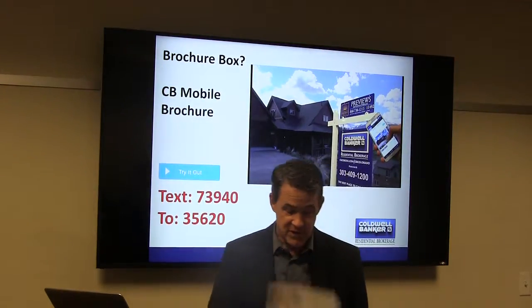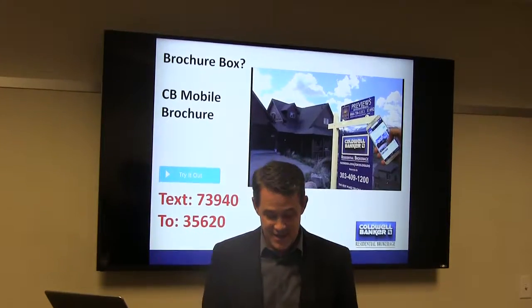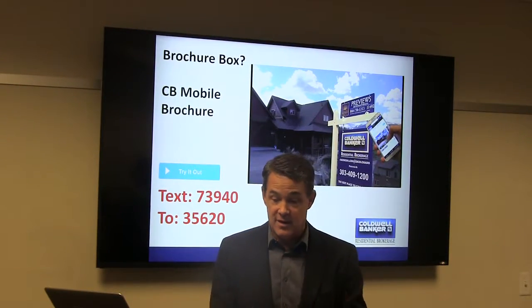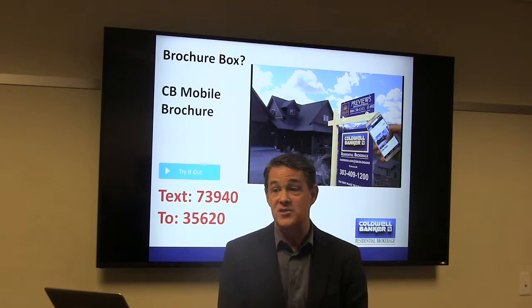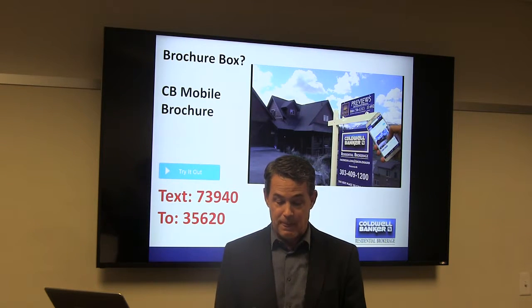Speaking of brochures, do you remember back in the olden days when they used to have these things called brochure boxes? You know, you'd stick your hand in there and it'd be gooey and wet because it might have rained, or, my gosh, maybe the wind was blowing and all the brochures are in the neighbor's yard, or there's just nothing there at all, which is really a shame. Well, we've gone a different direction, and this is something I just love.